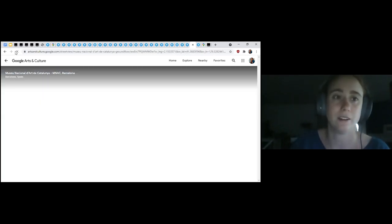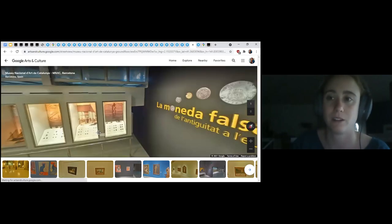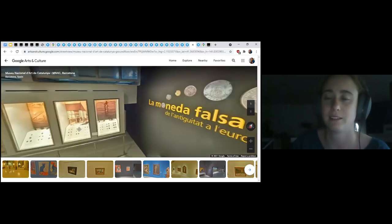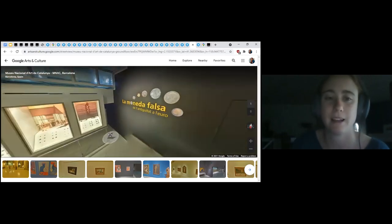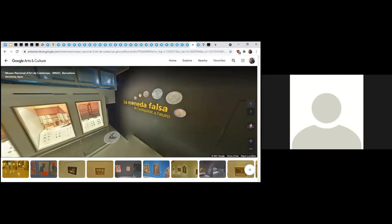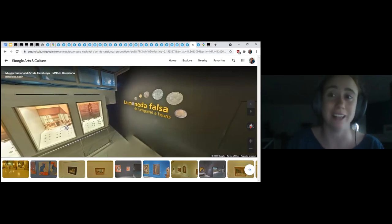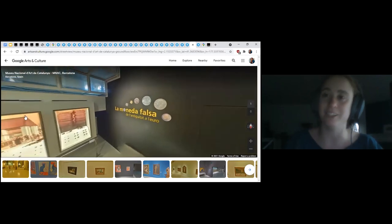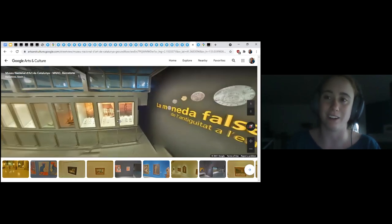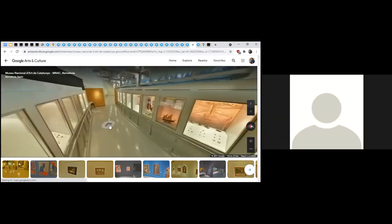I'm going through here. This is their numismatics. I think that's how you say coin collecting. I'm really bad at that word. Numismatics. There we go. That word is just hard to say. There's too many letters going on. But this is actually built under the stairs of their concert area, which I thought is neat.